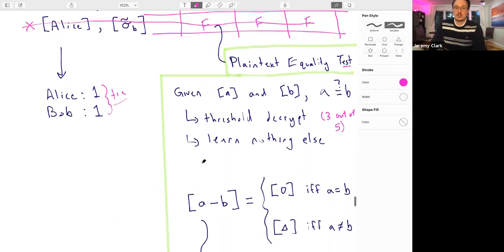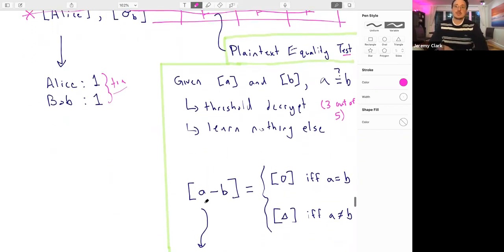So the intuition of the test is actually relatively simple. Because this is additively homomorphic, what we can do is we can start by subtracting the 2 values under encryption, okay? So we take the encryption of A and we subtract off B, and so we get the encryption of A minus B, okay? Now, if A and B are the same value, that's going to be an encryption of 0. And if they're not the same value, it's going to be an encryption of whatever the difference is between these 2 values. So I'm just going to call it delta for difference, okay? So you either get an encryption of 0 or you get an encryption of some other number, okay?